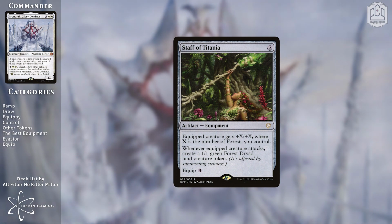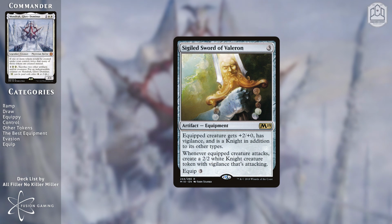Sigiled Sword of Valeron. Wow, that sounds impressive. But is it? Because it's from M19, so it probably isn't. 3-drop, 3 to equip.